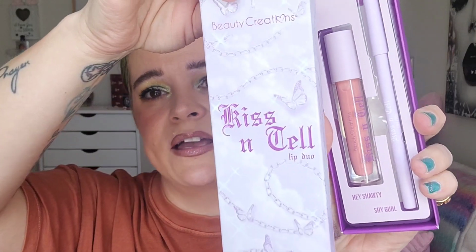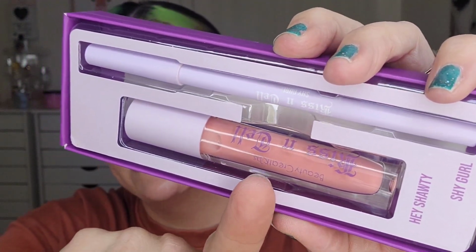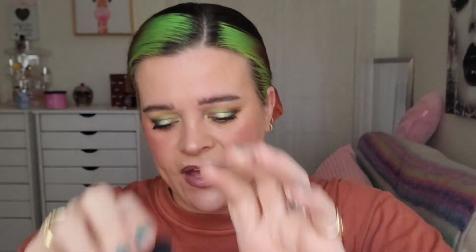Next up, I got the Beauty Creations Kiss and Tell Lip Duo. This one's not sealed like that one is, so I will show you. The packaging is really stunning. Oh, that is really pretty. I got this for a gift, but I don't think I would personally use that because it's slightly milky, unless the liner is a little bit deeper, in which case that's kind of like what I have on today. Next up, I got the Commodity Milk Fragrance. This is also to put into giveaways and stuff like that.